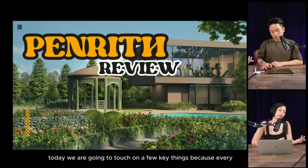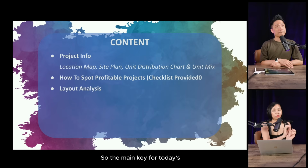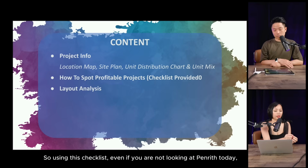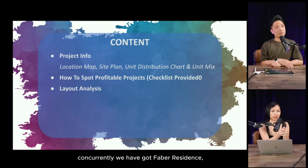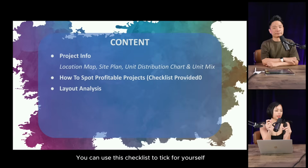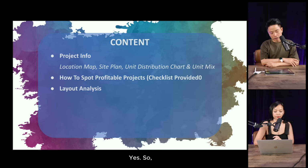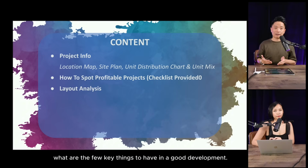Okay. So today we are going to touch on a few key things, because in every analysis we try to touch on different angles. The main key for today's topic is how to spot profitable projects. It's just a checklist that we have prepared for you. Using this checklist, even if you are not looking at Penrith today, even if you are looking at, for example, Zion Grand, or concurrently Faber Residence, the Sand, Sky at Holland, you can use this checklist to pick for yourself whether this development fulfills the checklist for a profitable project. So it's a checklist to help you understand the key things to have in a good development.